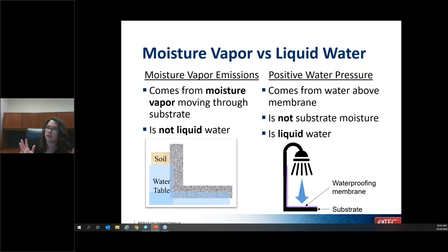Now we're going to talk for a second more about liquid water versus moisture vapor. This is something that we get a lot of questions about, and I think it's a very misunderstood topic, okay? A lot of times people don't understand how to differentiate between a waterproofing membrane and a moisture vapor barrier, and they try to use them interchangeably. So for those of you that don't know the difference, basically you're talking about moisture versus liquid, okay? And the other thing is you want to think about where that moisture, that liquid, is coming from, okay? If you have true moisture vapor, extra moisture coming through the concrete, that's typically going to be moisture vapor emissions, right? It's not liquid water. It is just the humidity, the moisture in the concrete itself.